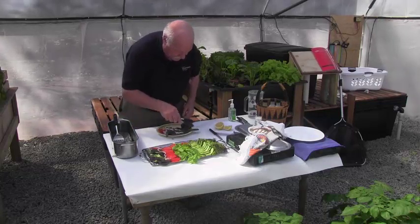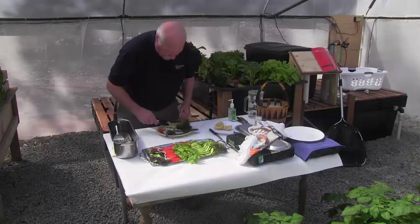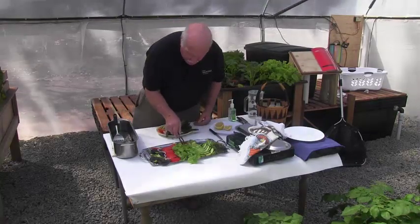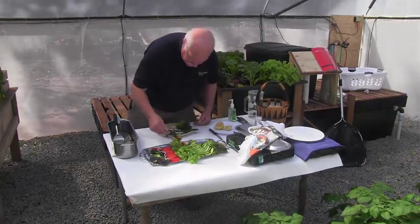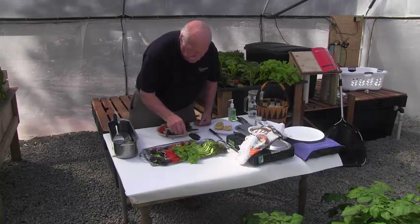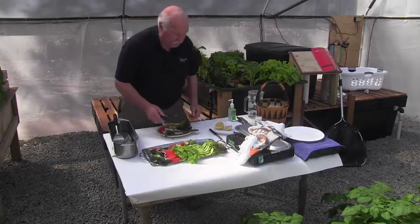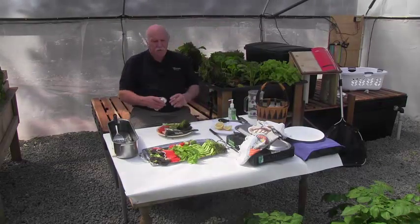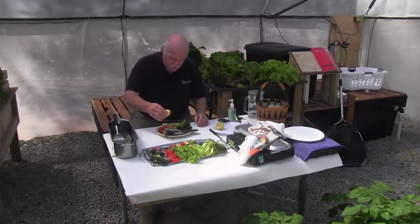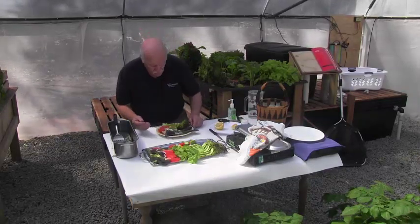lettuce, beautiful lettuce. We grow so much lettuce, it just isn't funny. I'll get some wonderful avocado, some cucumber. What about a bit of carrot and capsicum? Bit more lettuce, bit more tomato. What else can I have? Maybe some more cucumber. Beautiful, what about that? Okay, let's get some salt on it. A little bit of salt. And of course, some more lemon juice. Whoa, how good is that? And away we go, thank you.